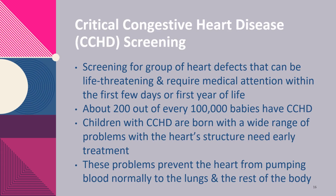The other two screenings are much less invasive and much more midwife and family friendly. The CCHD is the pulse ox screening on the hand and the foot. It's a very rare condition. About 200 out of 100,000 babies have critical congenital heart disease, but it requires a medical intervention, and it's a very serious, life-threatening condition. It can kill a baby, and they think it's SIDS, purely because of not getting an accurate screening from the beginning.